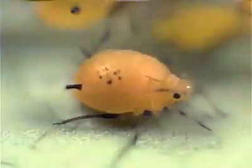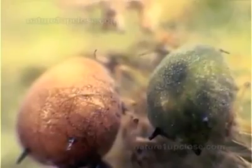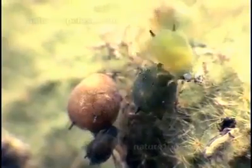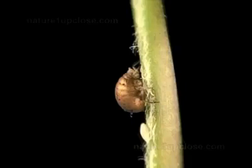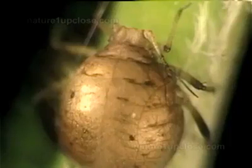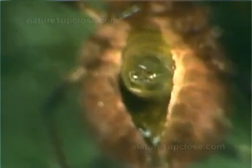The parasitized insects become spheroid in shape, and the skin is transformed from a soft tissue into a hard shell that will protect the wasp larva as it develops. This is the wasp larva once it has eaten the aphid.